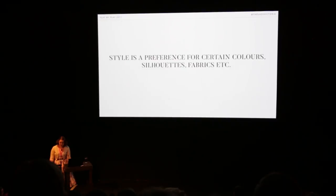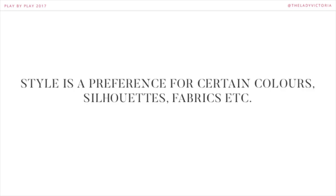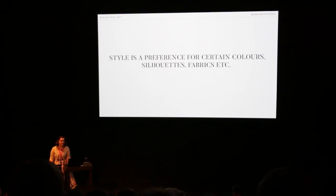So style is often seen as quite a nebulous thing, but I think it can pretty easily be defined as a preference for certain colors, silhouettes, fabrics, things like that. Style doesn't have to mean that it looks good or that it's tasteful. It's simply the elements that a certain character might gravitate towards. Does your character love to wear blue or all black outfits? Do they wear loose drapey clothes or tight constricting ones? And all of these go towards creating a character design which has personality and style.